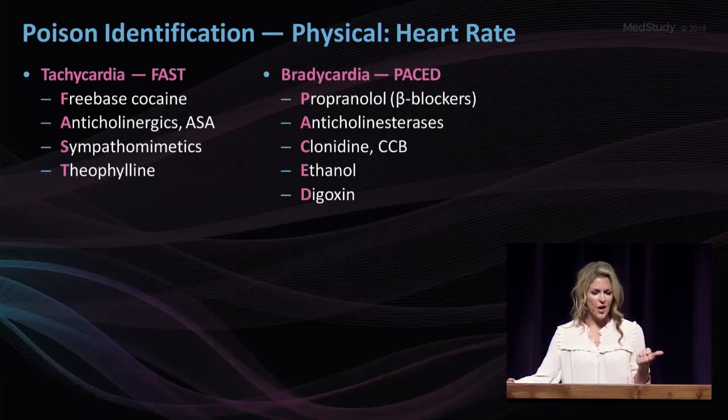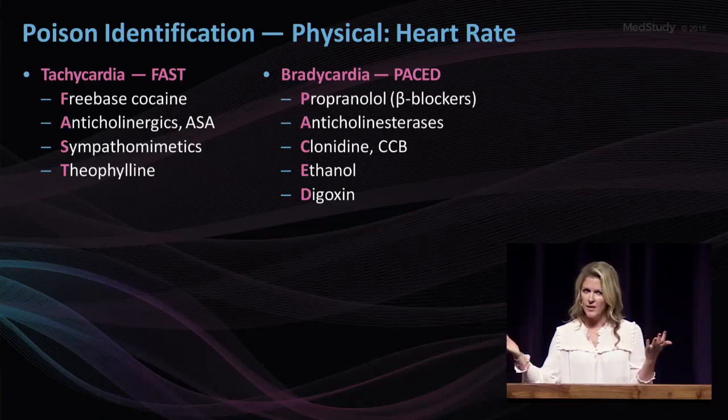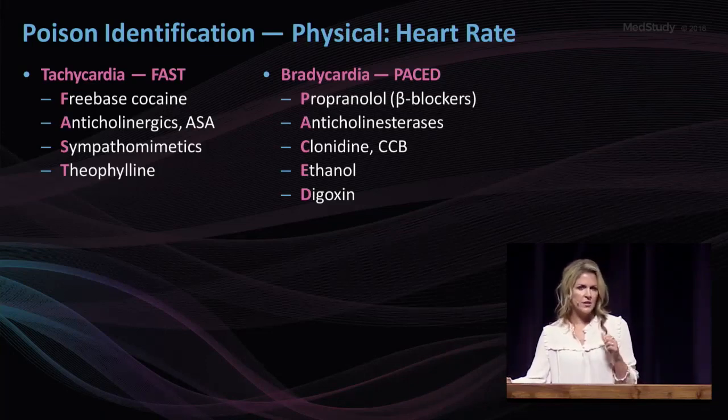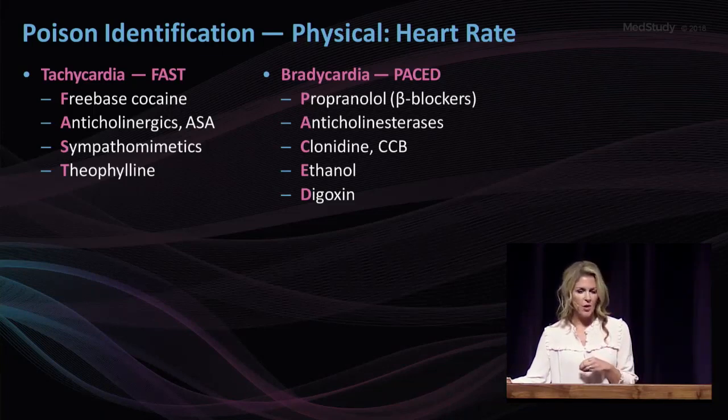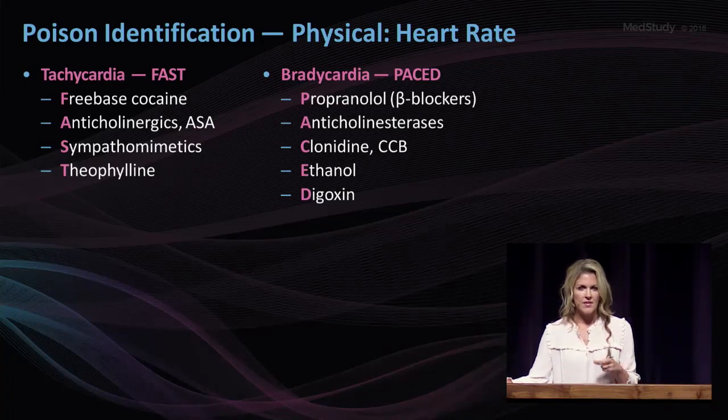With heart rate, we have tachycardia, which is fast, and bradycardia, which is paced. So that makes sense, right? So for tachycardia, it's things like freebase cocaine, anticholinergics, so Benadryl, TCAs, aspirin, sympathomimetics. Those are commonly amphetamines. Those are like ADHD medications, decongestants, things like that. And then theophylline, which is a bronchodilator. Bradycardia, we think about propranolol and other beta blockers, anticholinesterase drugs. Those are often like dementia drugs, clonidine and calcium channel blockers, which are antihypertensives, ethanol and digoxin.